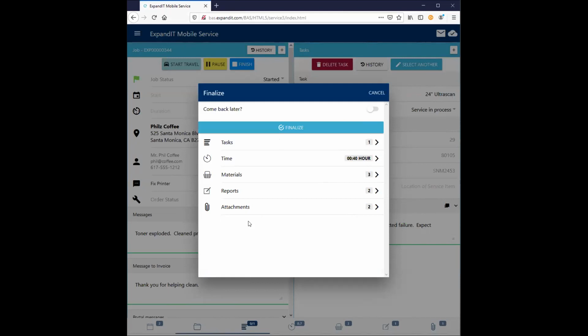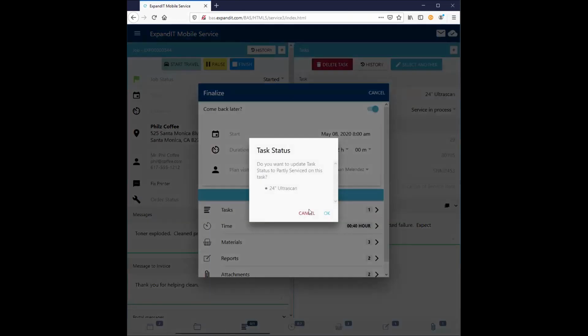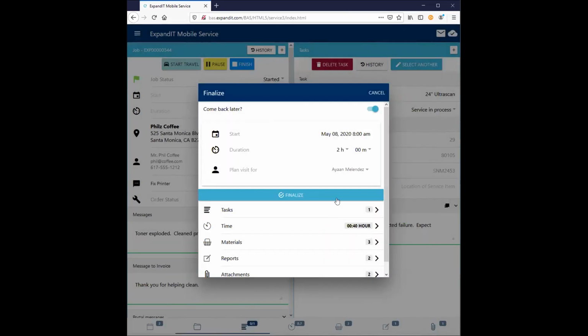However, maybe I'm on site with the customer and I want to schedule that I'll come back later. So in other words, now it's not completed. It's asking if I want to change the status to partly serviced, and I'll say okay. So now I could say, hey, I know I'll have the part tomorrow by 8 a.m. Do you want me to come back and fix it? I could do that. I could say for me. I also could say not for me. I could say for another technician, or I could say for no technician. And then it's up to the planner to see that there is going to be a required planning. And we're going to get into that when we look at the planning side in the future deep dive.